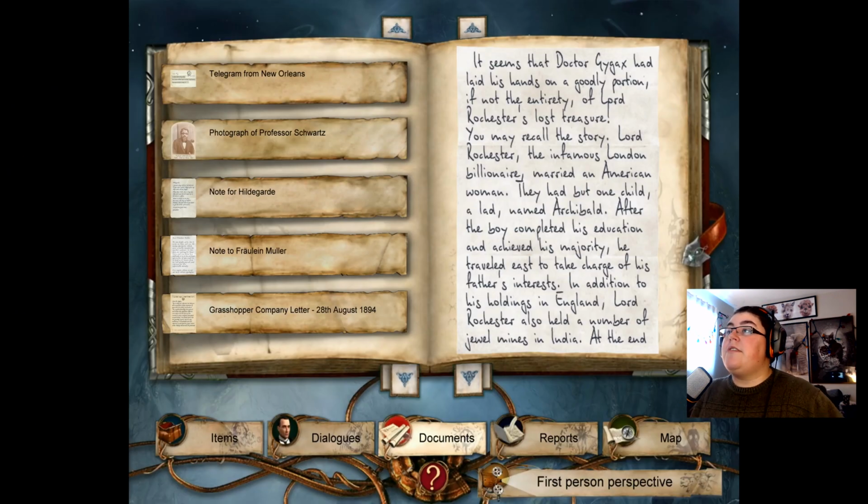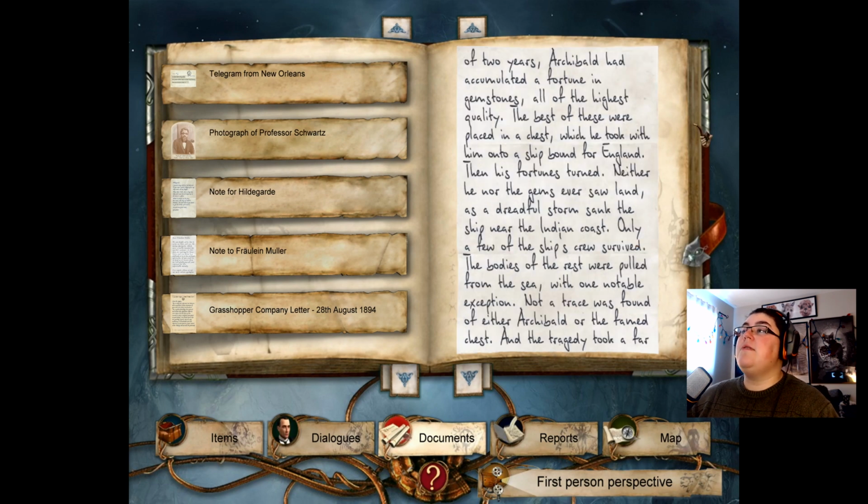It seems that Dr. Gygax had laid his hands on a goodly portion, if not the entirety, of Lord Rochester's lost treasure. You may recall the story. Lord Rochester, the infamous London billionaire, married an American woman. They had but one child, a lad named Archibald. After the boy completed his education and achieved his majority, he had travelled east to take charge of his father's interests. In addition to his holdings in England, Lord Rochester also held a number of jewel mines in India. At the end of 2 years, Archibald had accumulated a fortune in gemstones, all of the highest quality. The best of these were placed in a chest, which he took with him on a ship bound for England.